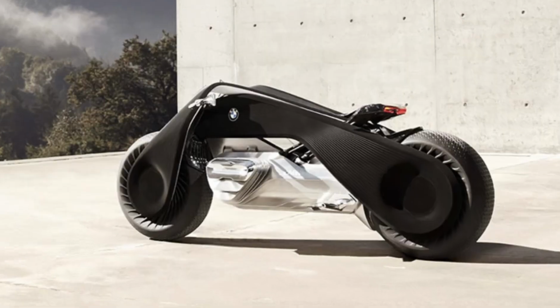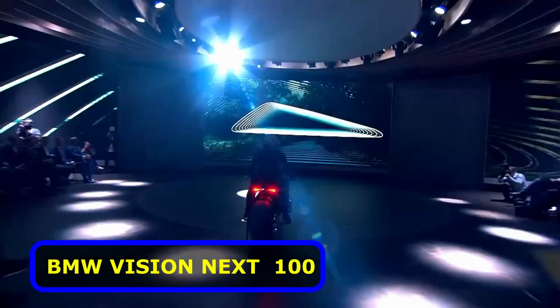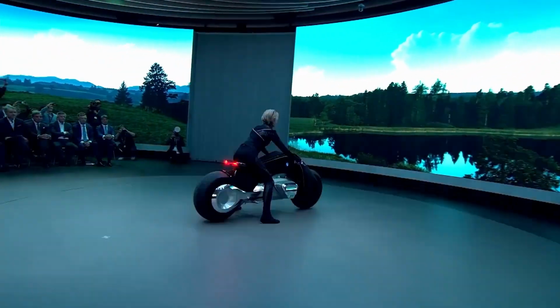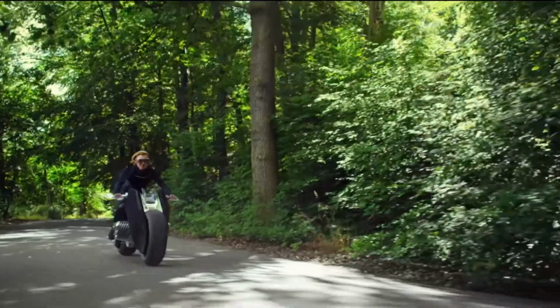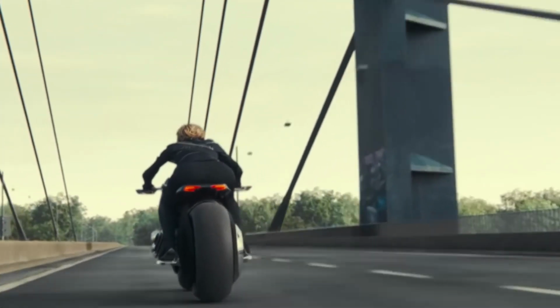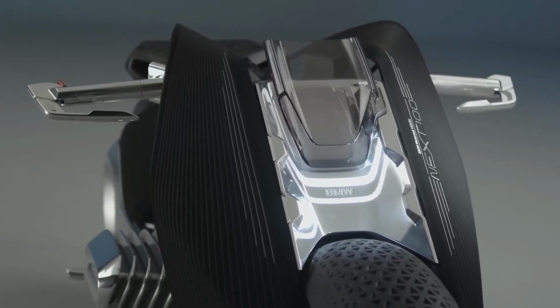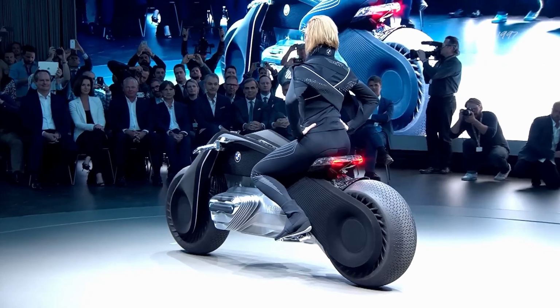Yes, it's true. The BMW self-balancing motorcycle, the Vision Next 100. Using AI, it rights itself even while stationary, remaining upright when the rider has dismounted. The self-balancing system also works on the open road to enable an agile and dynamic riding experience with even lighter handling. The creators claim seasoned riders will appreciate all the benefits of assistance systems. However, that remains to be seen.